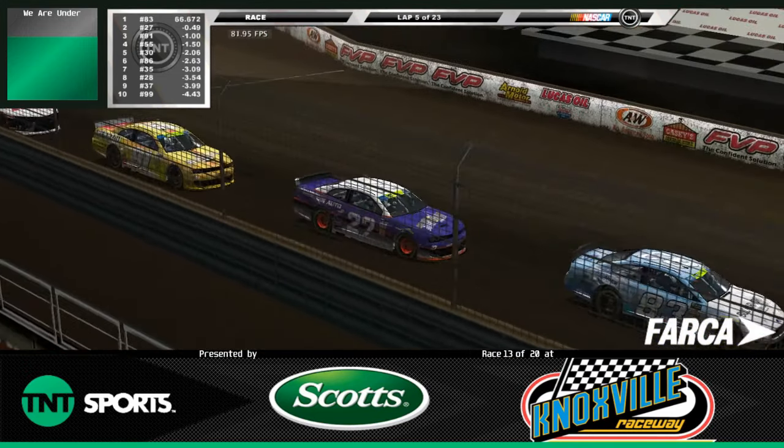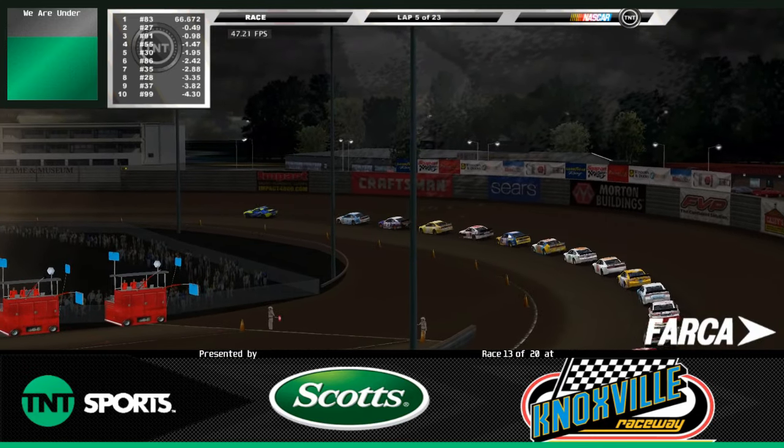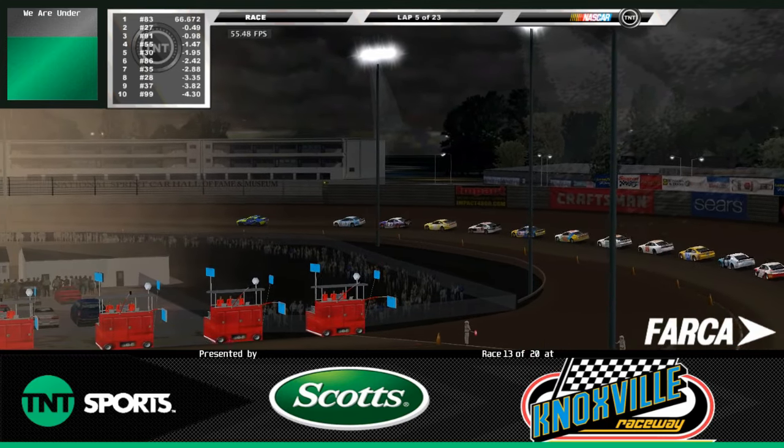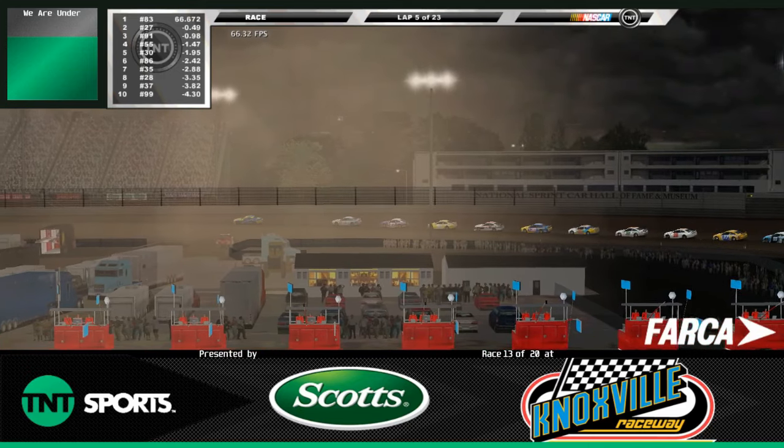Hey! Once again, this is not biased or anything. It's not completely biased. We both don't own teams that have gotten cars torn up by this race. By, you know, one specific team.